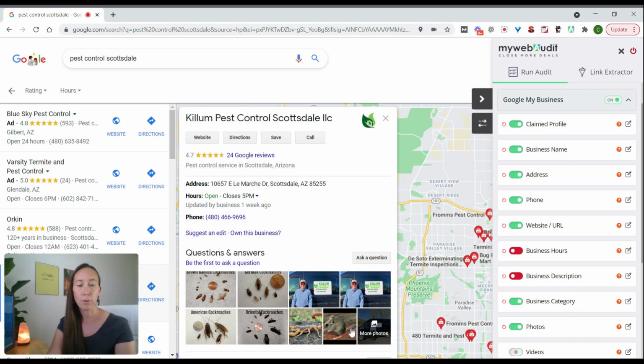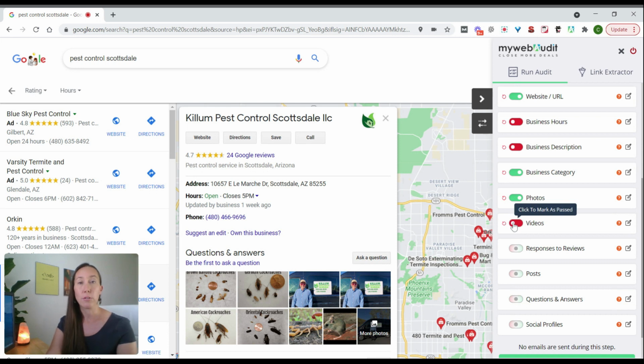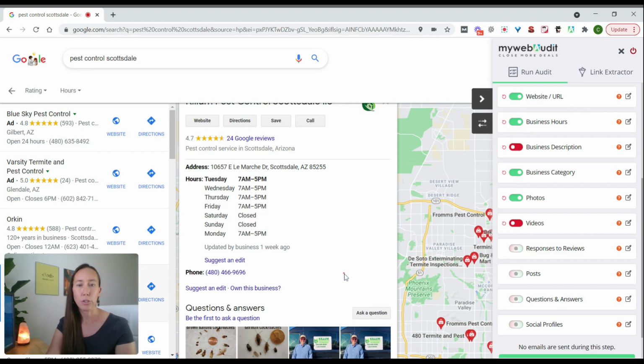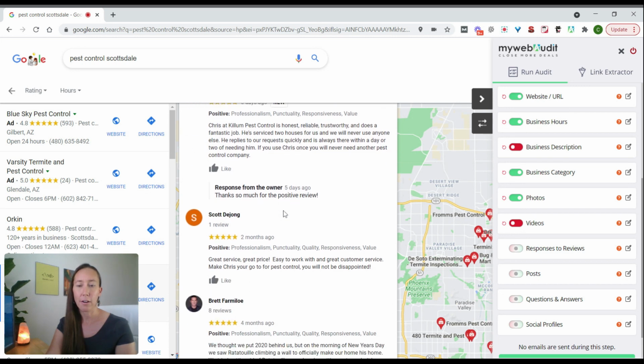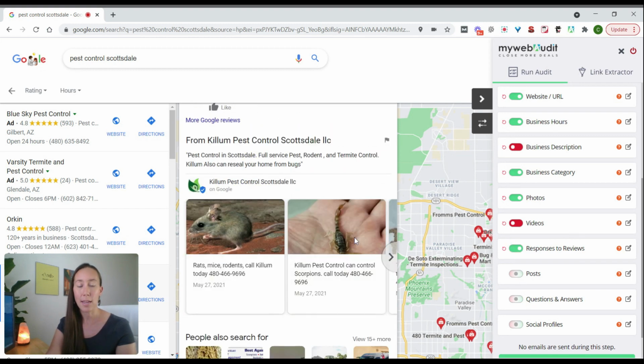Now we can always click through to see if they have any more videos in there as well, but I hadn't seen any videos, so we'll say no to that. Okay, the hours did pop up there when I clicked, so we can mark that as yes. Going down to the reviews here, we can see if they responded, and yes, they are actually responding, so that is a good thing. So we'll mark that as yes. Seeing if they have any Google My Business posts, that is an excellent way for them to be able to get more business, get more calls, show off what they're doing. Again, we see the pack rats here, we see scorpions, so all of that is good.